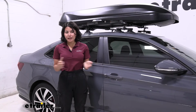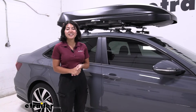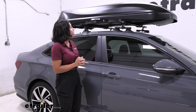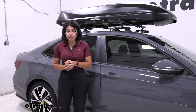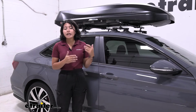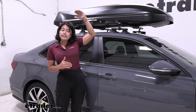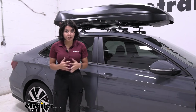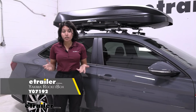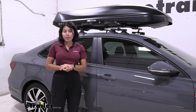So my personal thoughts about this roof box is I'm surprised it fits so well on our Volkswagen Jetta. It is again very sleek, but depending on what type of cargo you're carrying, if you're carrying larger suitcases, it might not be the best fit for you. If you want something that has similar cubic feet in space, but is a little taller and designed for larger items, check out the Yakima Rocket box. That is a good option for you in terms of a smaller but taller box.